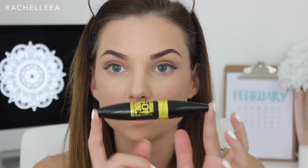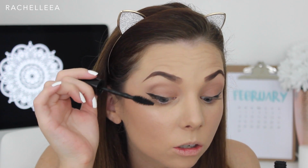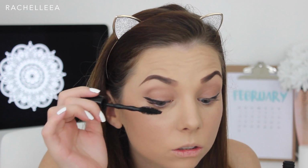So for mascara, I'm using the Maybelline Colossal Go Extreme Leather Black Mascara. It's a new one that they sent to me and I ran out of my last one, so I've opened it up and I am giving it a go. It's got a really massive wand. It's very similar to the Mega Plush, if you ask me. Don't put too much on though, because I've noticed it will clump up your lashes really quickly if you go too much with it. So just a nice coat on the top and bottom.